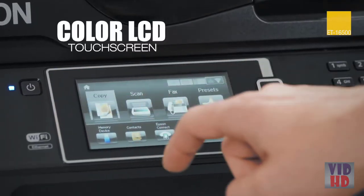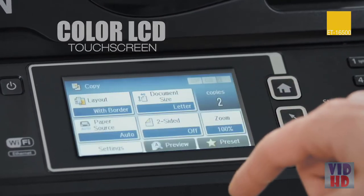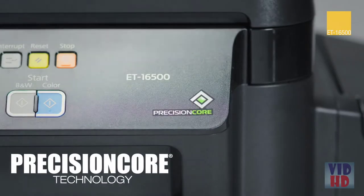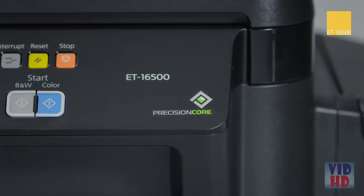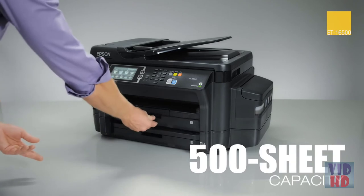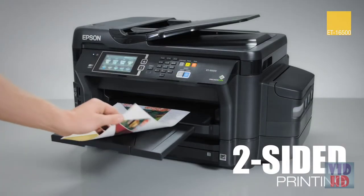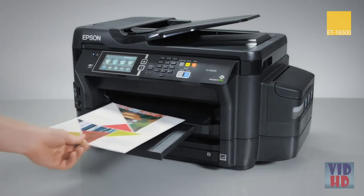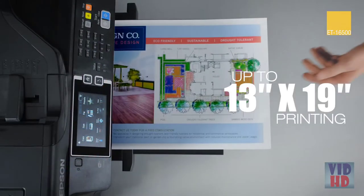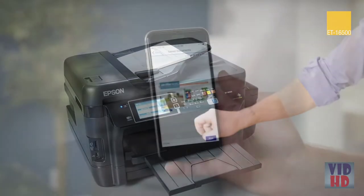With a 4.3-inch color touchscreen, setup and navigation are easy. Powered by Precision Core printing technology, you get laser-quality black text. It features a 500-sheet paper capacity and rear specialty paper feed, plus auto two-sided printing and copying. It's ideal for wide-format applications. It prints up to 13 by 19 inches and copies and scans up to 11 by 17.